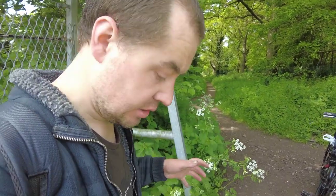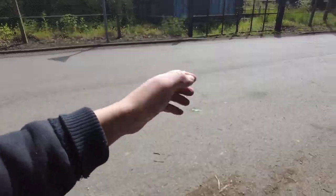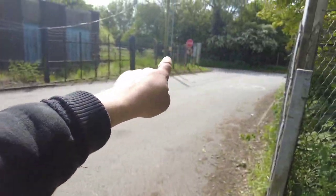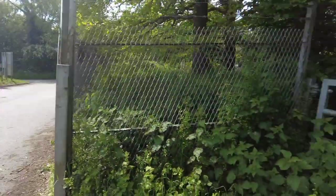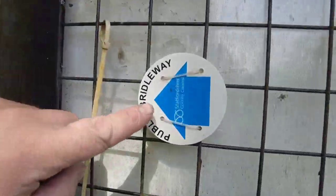You can actually see Gibbet Lane comes to an end here, so I'm guessing many years ago, just going by the look of it. And you've got some Severn Trent works on the corner, but it just backs off and goes this way. There's the other side of Gibbet Lane going all the way down that way. But you can see there, this is the bridleway just around the corner.